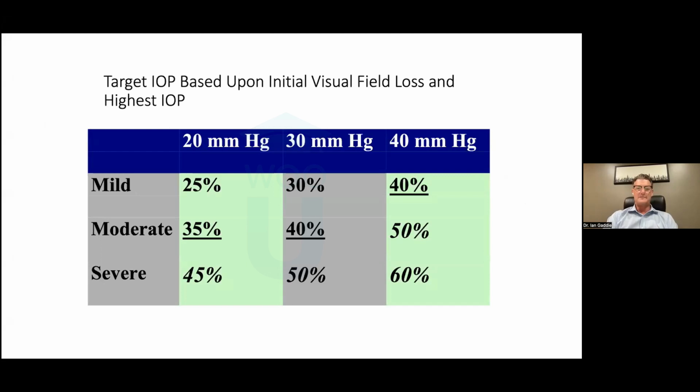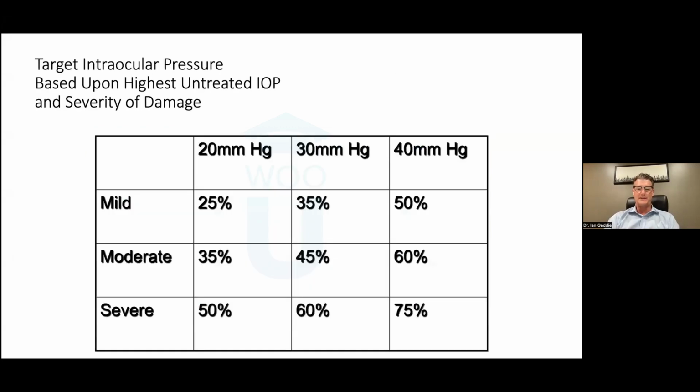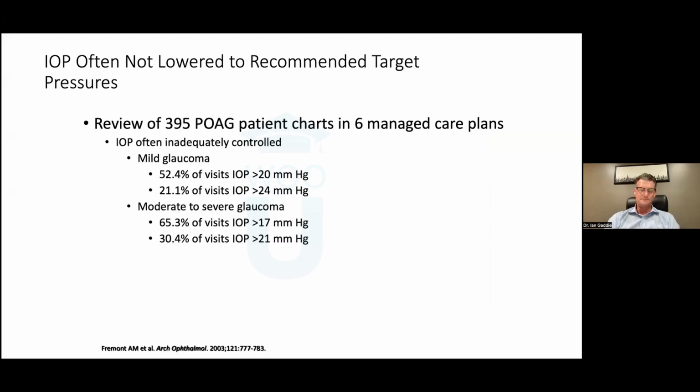This is based on visual field loss and IOP. With mild visual field damage and a pressure of 20, then a 25% reduction would be in order. However, if they were severe and their pressure was 30, we want a 50% reduction. I don't know that I really try and make a matrix like this in my mind. I'm really looking at the pressure and looking at the amount of damage. Same thing could be said based on the severity of damage of the optic nerve. You get an idea: the more advanced the damage, the higher the pressure, the greater the reduction in IOP.